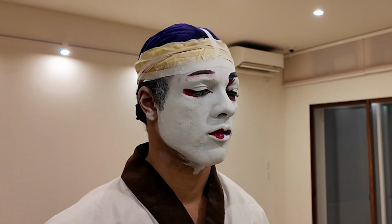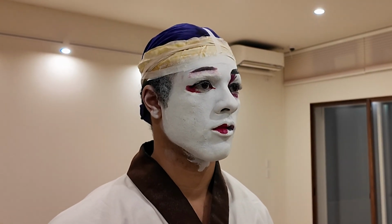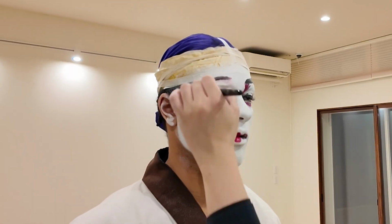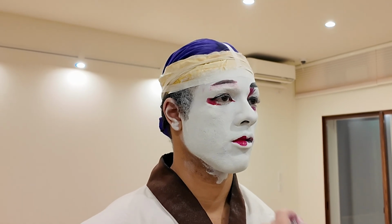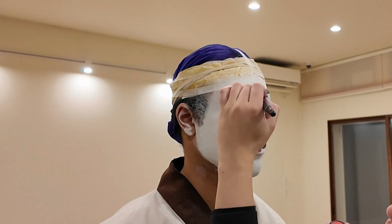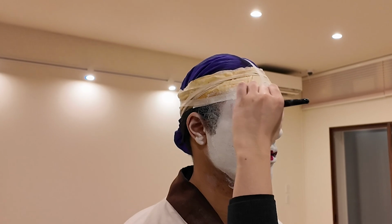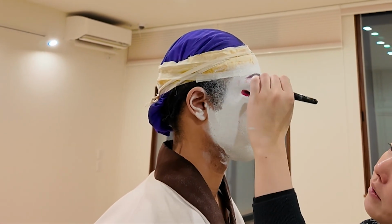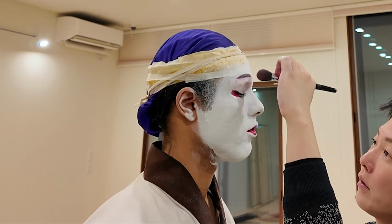Yes, very beautiful. Also, one thing he doesn't want you to forget when doing the female: make sure you add this pink type of powder. It makes the expression a little softer. Yes.